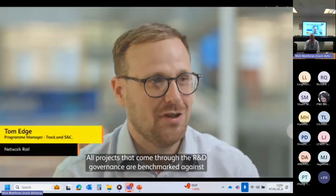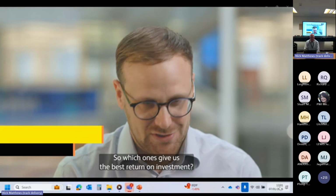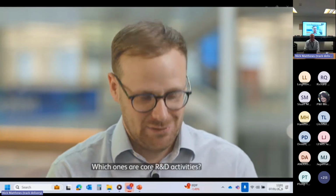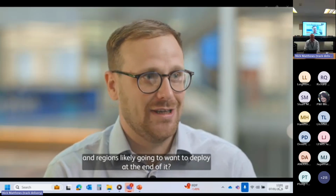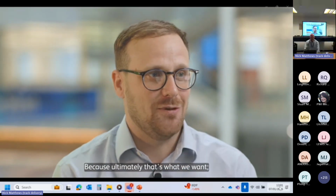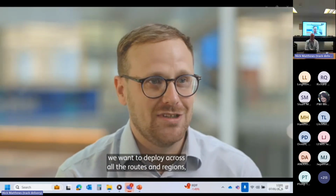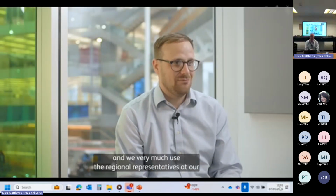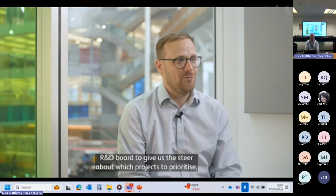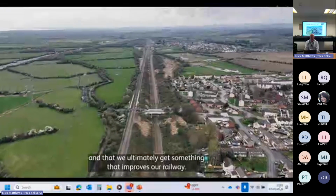All projects that come through the R&D governance are benchmarked against each other, so which ones give us the best return on investment, which ones are core R&D activities, which ones the routes and regions are likely going to want to deploy at the end of it, because ultimately that's what we want. We don't want a technology that sits on the shelf. We want to deploy across all the routes and regions. And we very much use the regional representatives at our R&D board to give us the steer about which projects to prioritise, and that we ultimately get something that improves our railway.